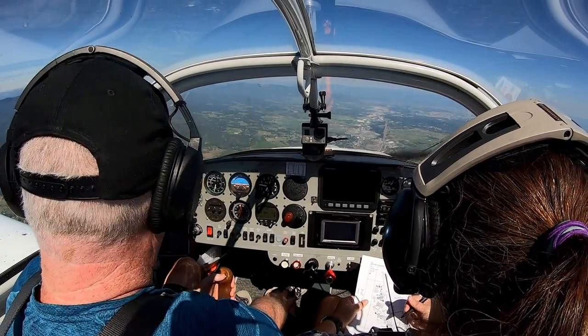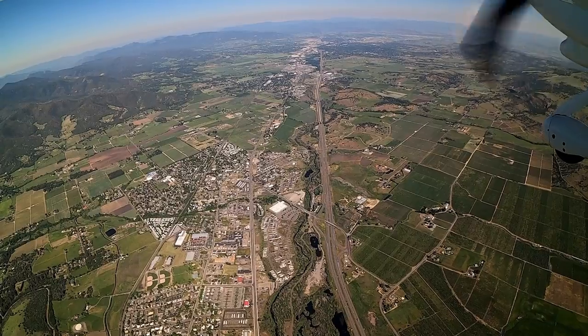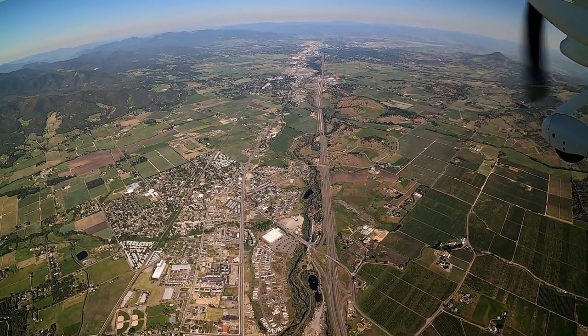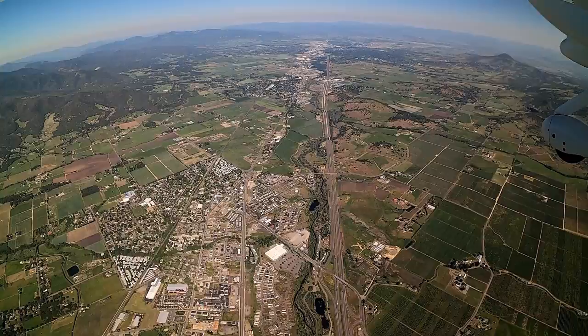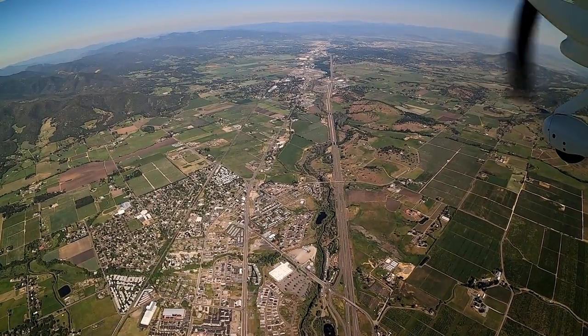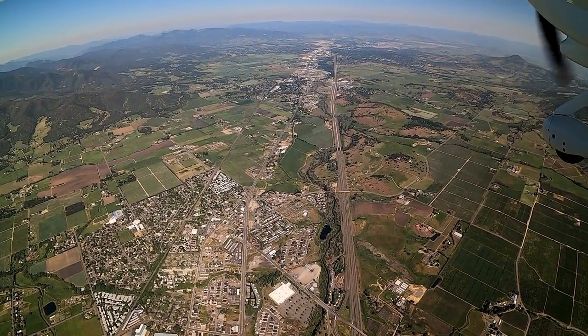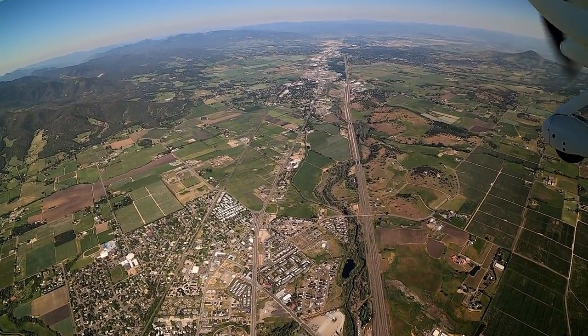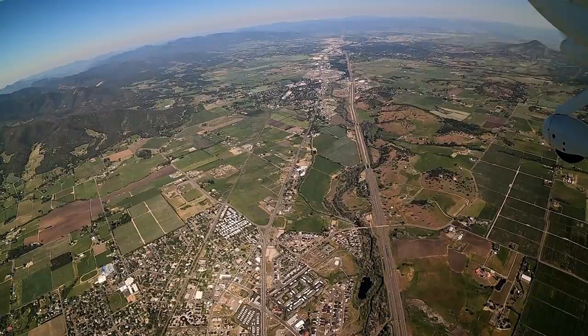Which direction am I? More or less to the south. Medford Tower, good morning, it's RV6 Charlie Golf Zulu Victor Delta with you, 9 miles to the south inbound for landing. RV Charlie Golf Zulu Victor Delta, Medford Tower, good morning, runway 32, clear to land. Clear to land, runway 32, Charlie Golf Zulu Victor Delta.